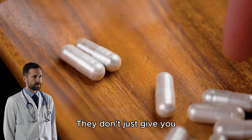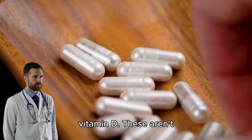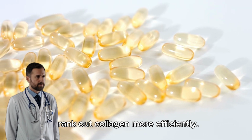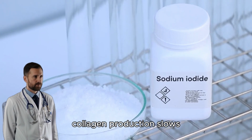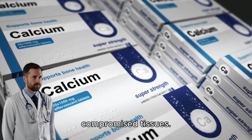They don't just give you protein, they deliver vital connective tissue boosters like biotin, sulfur, and vitamin D. These aren't direct collagen suppliers, but they're essential cofactors, helping your body crank out collagen more efficiently. Without enough sulfur, for instance, your body's collagen production slows dramatically, leading to weak ligaments, aching joints, and that pesky leg swelling from compromised tissues.